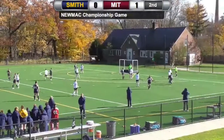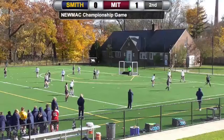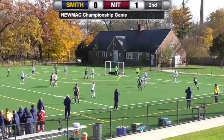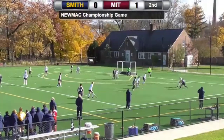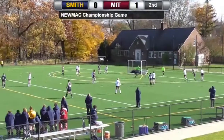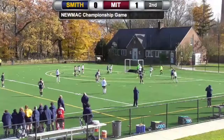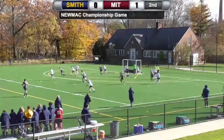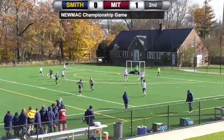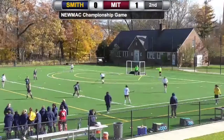Jacinto trying to work it, and it'll be Smith ball again. Pavlov's going to take this one deep. He's going to carry it, try to move it 5 yards. Sends it into the circle. Richardson is there, not able to get the shot. Pavlov again, looks to lift it, and that's how she scored that exact shot in Springfield against MIT in the double overtime, but it goes wide of the goal this time.